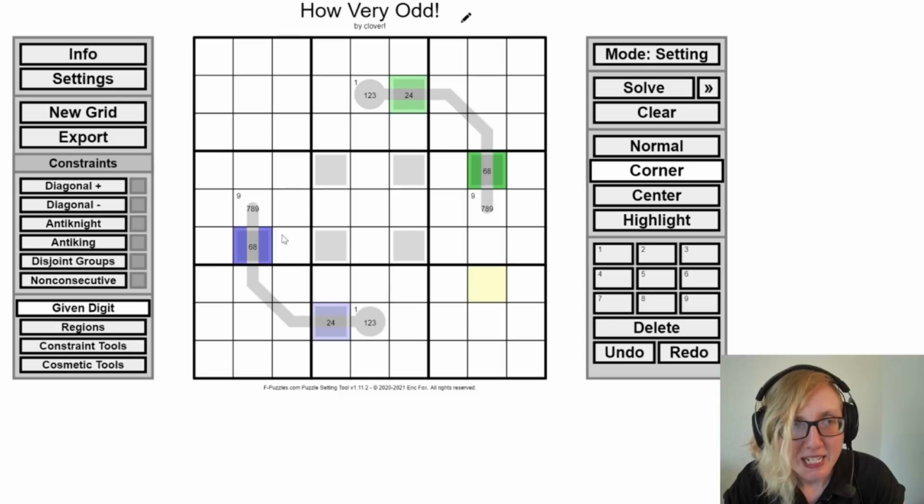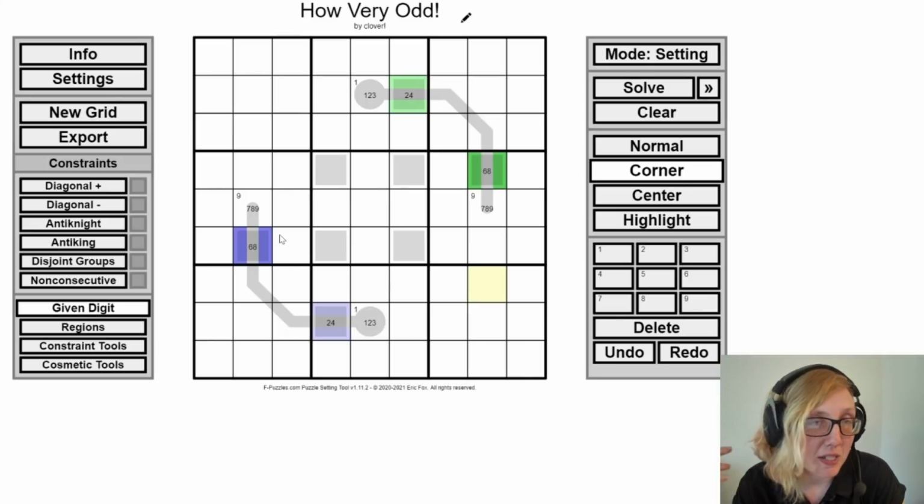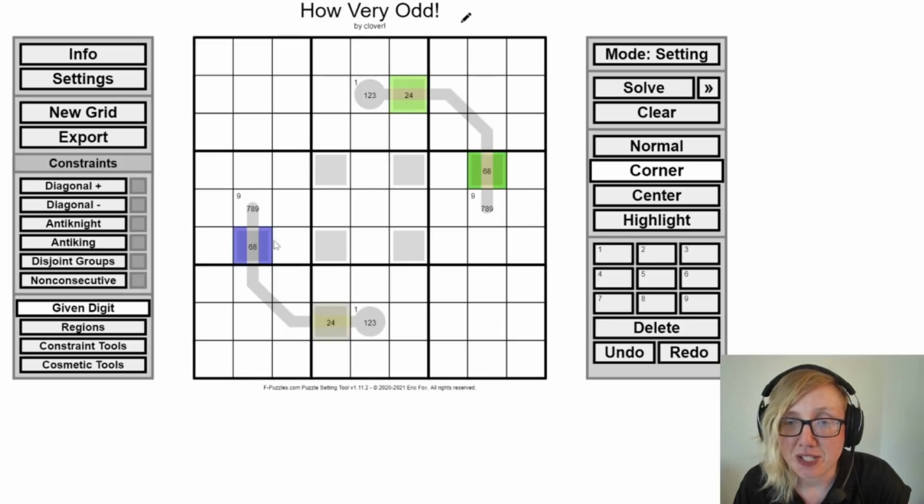At that point, as a setter, if I'm practicing good cognitive empathy, what I'm thinking is, what is my solver looking at now? And what is foremost in their mind? And the way I viewed it is, there are 2 things on the solver's mind right now, assuming this is the start. One is that they've probably just worked out that these 4 cells have to be different, and that one of them has to be 4 and 8, and one of them has to be 2 and 6.